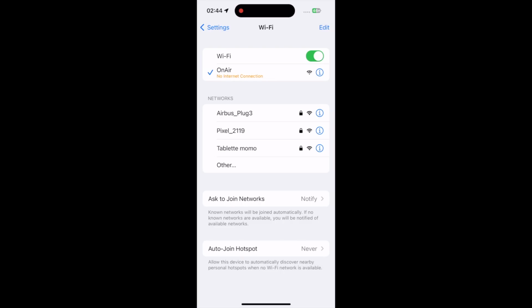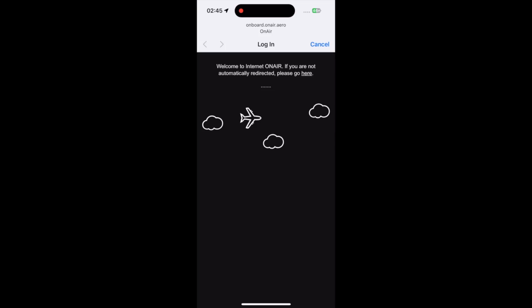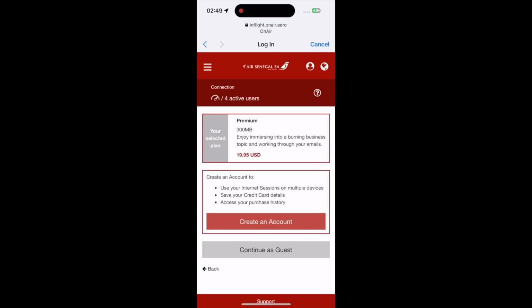Next up, I wanted to explore their in-flight Wi-Fi. Now, Air Senegal's A330neos do have in-flight Wi-Fi, and it might not be the best in-flight Wi-Fi I've ever experienced, but it does exist, and especially if all you're trying to do is send messages, it works perfectly for that. Anyway, it's about 20 bucks for 300 megabits. There's no full flight package.